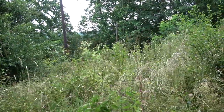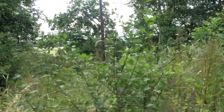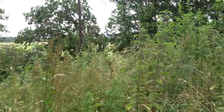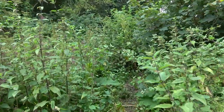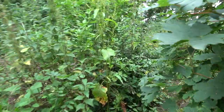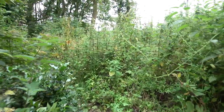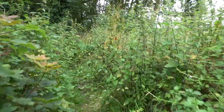Finally got rid of the cat, I think. Thought I was going to end up taking that one home. And this is why you don't wear shorts on these sort of adventures. Not advised. A jungle here.